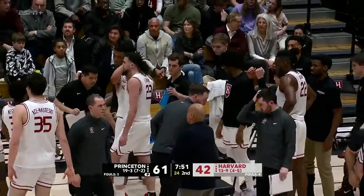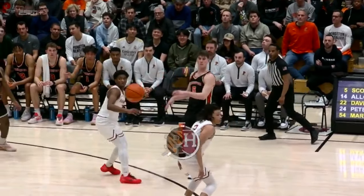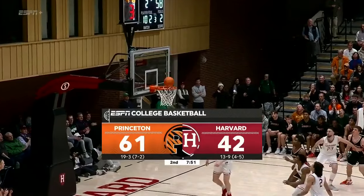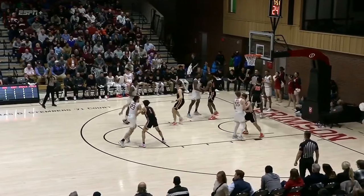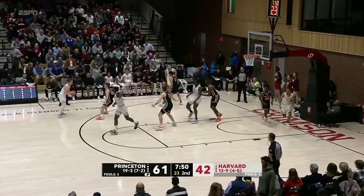Well, they're going to gain a game on either Yale or Cornell tonight. Those two teams playing each other, and Princeton in control here in Cambridge. The other loss outside of the Ivy League was against St. Joseph's. That was a close game as well.